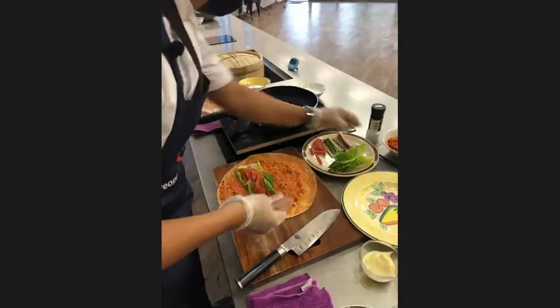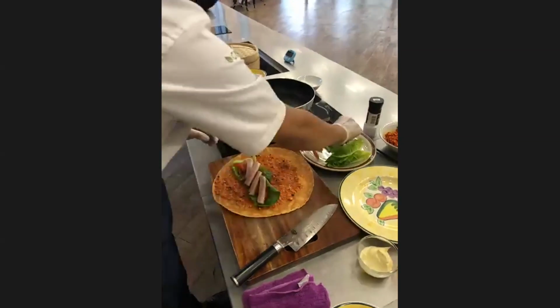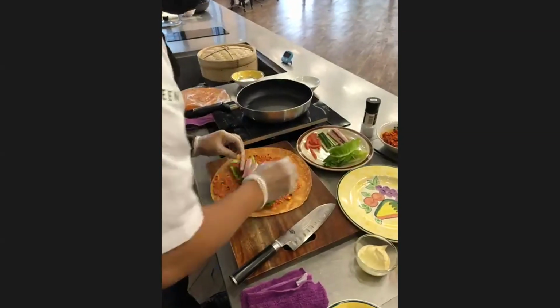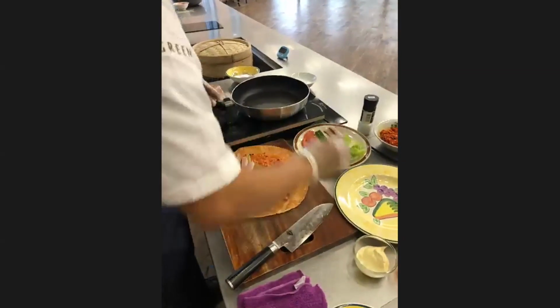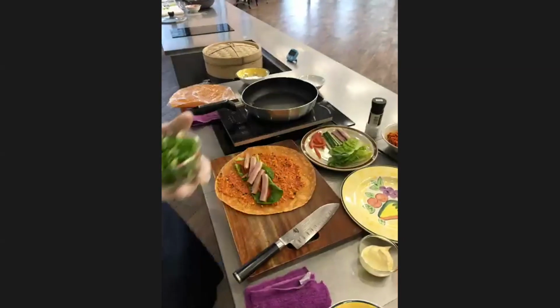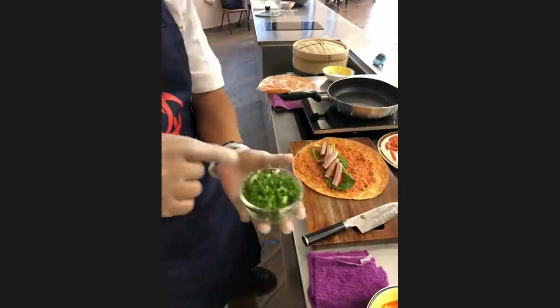Can we use the Vietnamese rice paper roll, like the spring roll type? This one, I think no, because the taste will be different. I see. So again, I changed my recipe a bit. Yes, I enhanced it with a little bit of spring onion.